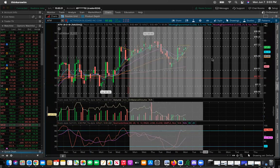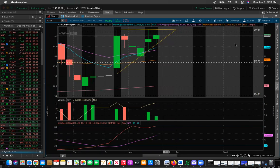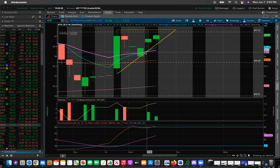If we look at it on the 4-hour, this shows the ascending triangle very well. Okay, so resistance is there. I have a price level here as well at 97.22. It's riding this trend line up very, very well. We bounced off the 4-hour 9 EMA earlier. Stochastic slow still looks good. OBV looks good as well. We have a bullish EMA cross.